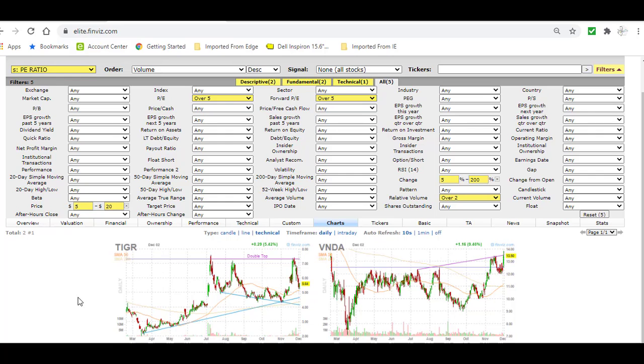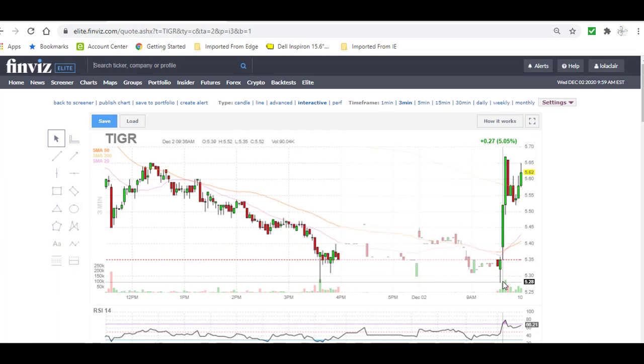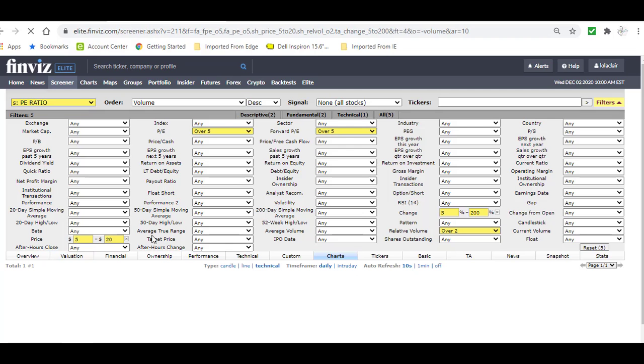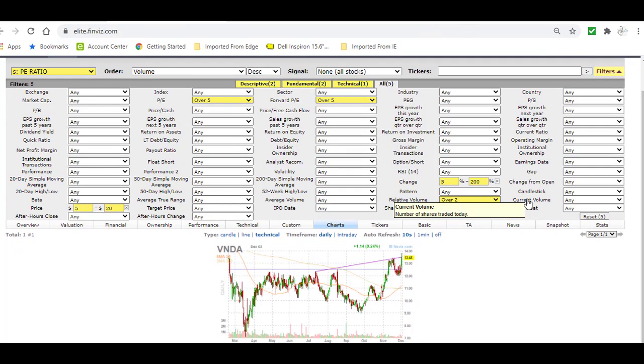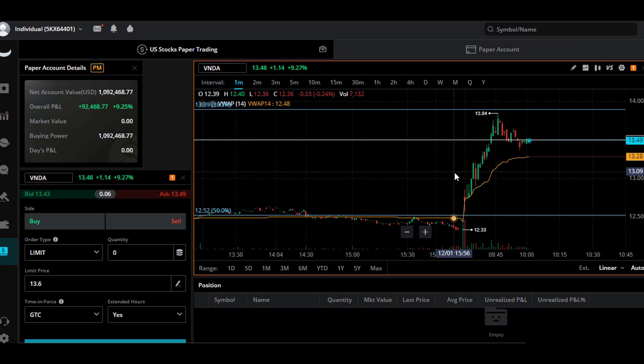So yeah, here's another one, TIGR. This just popped up. This popped. But yeah, this popped, and now it's going down. It might come up. There is a nice doji right here, but I'm seeing some long wicks. I'll watch this to see if it's going to go up any higher. But nonetheless, just wanted to show you what I have here as the PE ratio, and something you can look into to trade with. Watch it, trade using paper to see what it does for you.